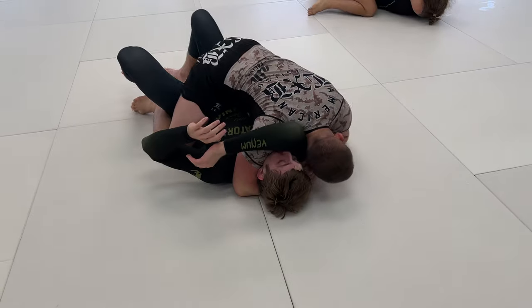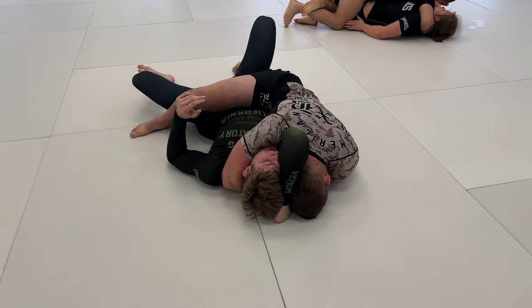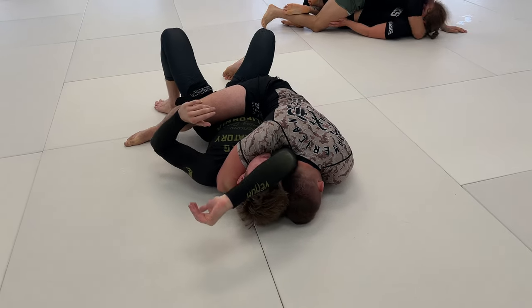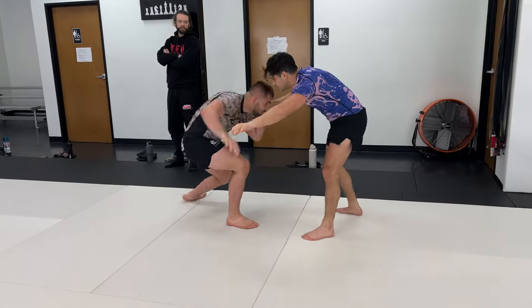Now here's another look at an arm triangle. Notice me ratcheting down his shoulder, trying to use my head into the back of his armpit and shoulder, driving that into his neck and my shoulder on the other side to finish.